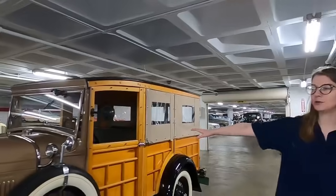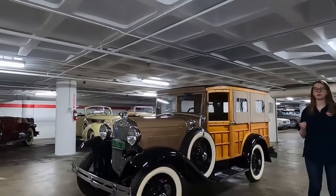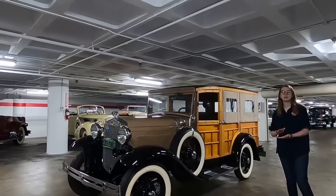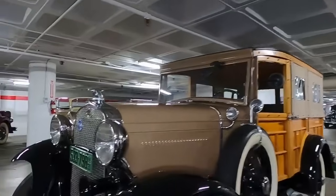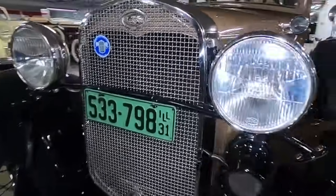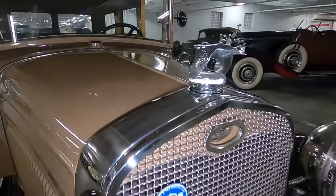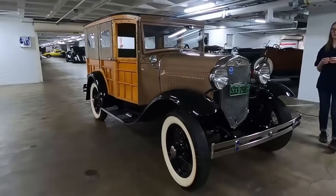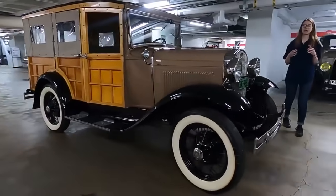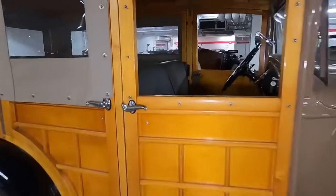Behind me here, you have a Ford Model A Woody wagon. So if we go back to our Ford story, you have the Ford Model T. He is very resistant to changes, to improving that car. You come out with the Chevy 490. Chevy starts to outsell Ford about 2-to-1 at that point. And so Ford's son Edsel convinces him that he needs to update, to innovate, to bring about change. And so that's when you get the introduction of the Model A.